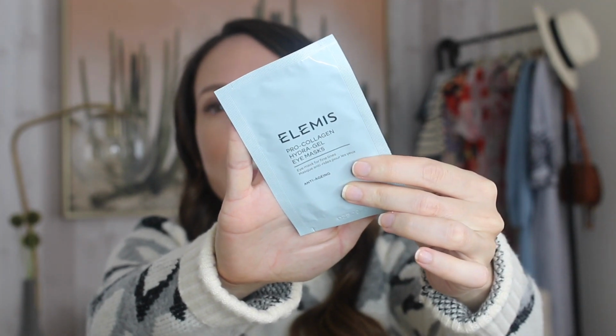I sometimes will bring an eye mask, not always. I'm not that person that always needs to have eye masks, because I find that using a sheet mask, sometimes I can push it up under my eyes, and that does a really great job, or even using an eye stick like this. But sometimes I'll throw in eye masks. These are from LMS. They're just cooling, hydrating eye masks.